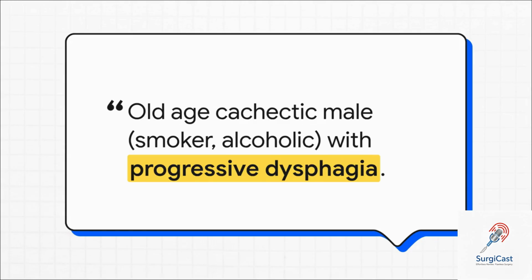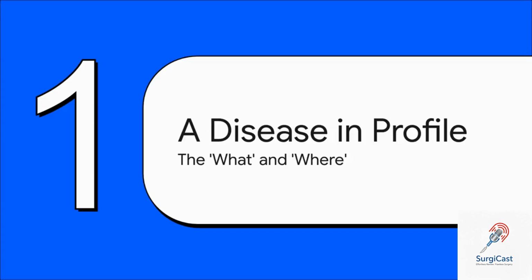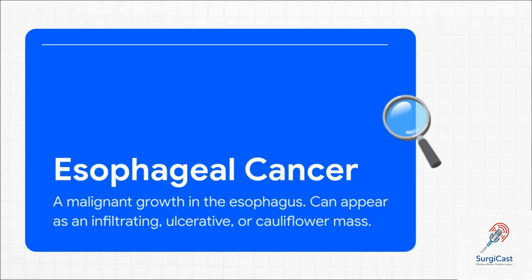entire disease. So, to really wrap our heads around this, we've got to start with the absolute basics. What exactly is esophageal cancer, and where does it actually show up? At its heart, esophageal cancer is a malignant tumor that grows in the esophagus. You know, that tube that carries food from your throat down to your stomach.